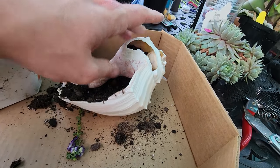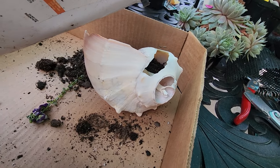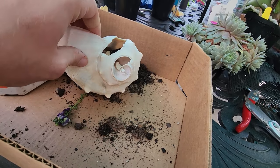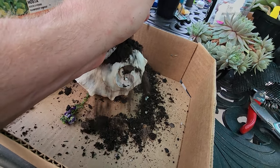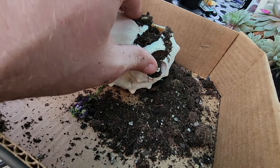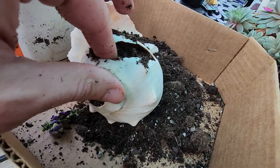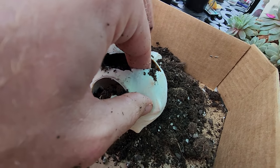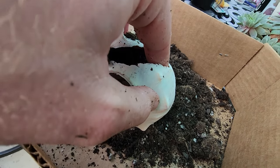Oh, I could be filling this from up here, couldn't I? That would probably, well, I don't know if that would be easier. I'm just gonna get soil everywhere. Maybe that could work. Let's try it. Yes, most of that's going on the cardboard. This is why I use a cardboard, so that I can just scoop that soil back up, not have that end up going to waste. This is actually pretty nifty. Sharp and dangerous, but very nifty, being able to fill it from up here.